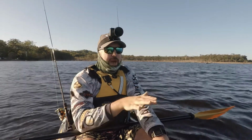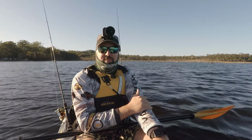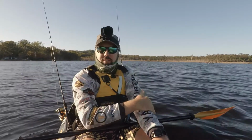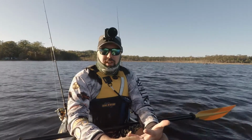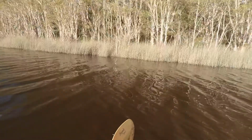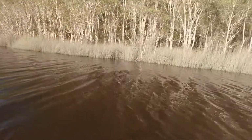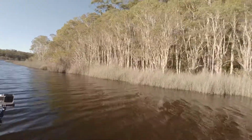I have no mapping of this area. I have no contours, no nothing. Just seeing what everyone else is doing, and they just split up and gone all over the place. So we're just gonna drift along, throw a few lures around and see how we go. Water level here is so high, all the way up into these reeds. Looks amazing.